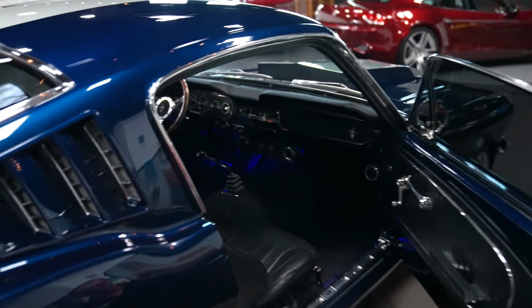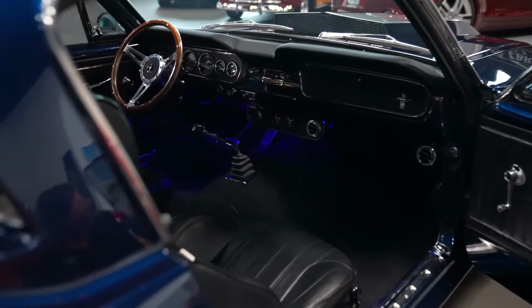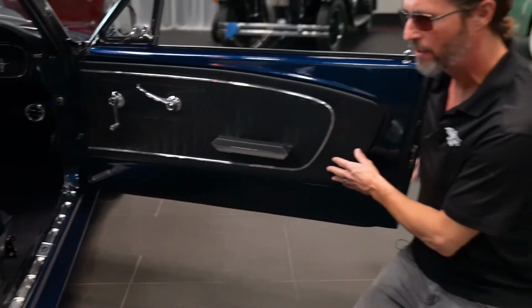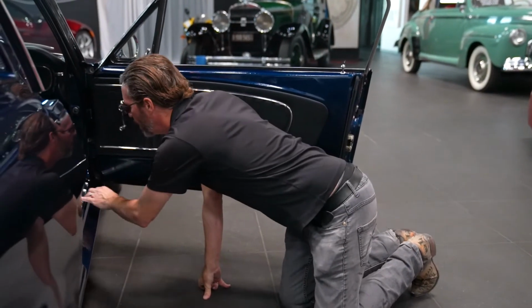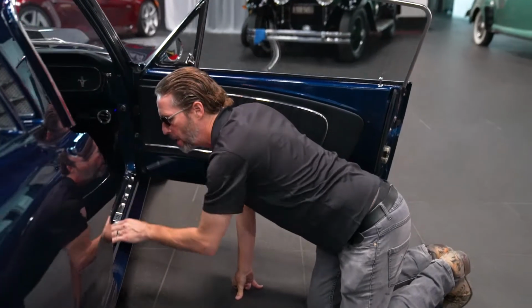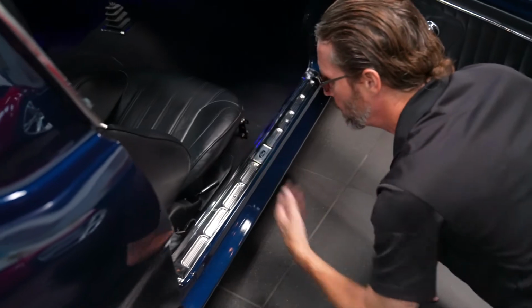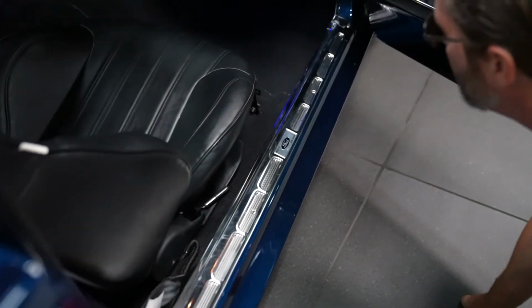Nice job, whoever built this sucker. Door panels, nice and blue, beautiful black inserts. All of it appears new. As far as climbing in and out of the car, maybe some light abrasions in this chrome piece getting in and out of the car. That's to be expected. The carpet looks brand new.